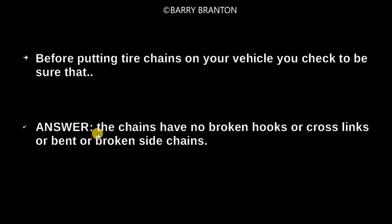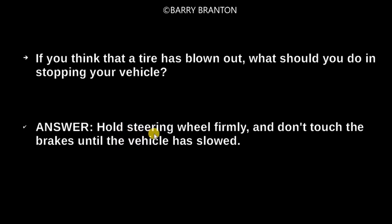Must you show your logbook to officers? Yes. Before putting tire chains on your vehicle, you check to be sure that the chains have no broken hooks or cross links or bent or broken side chains. If you think that a tire has blown out, what should you do in stopping your vehicle? Hold the steering wheel firmly and don't touch the brakes until the vehicle has slowed.